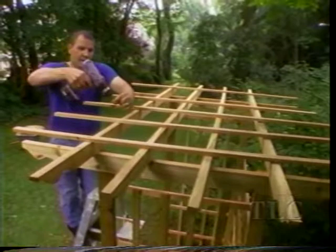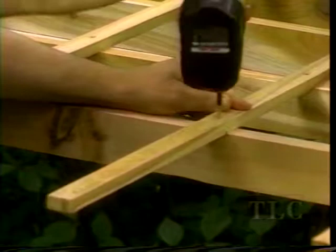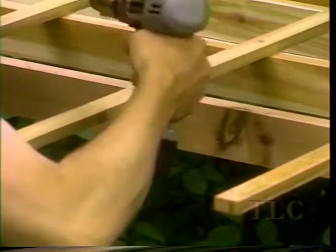I like a nice workout in the morning. I long for the days when you could use a hammer and you didn't have to use screws all the time.